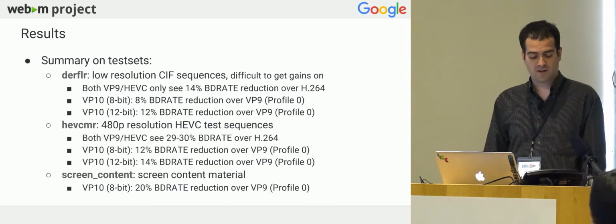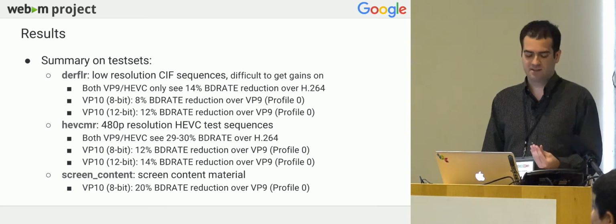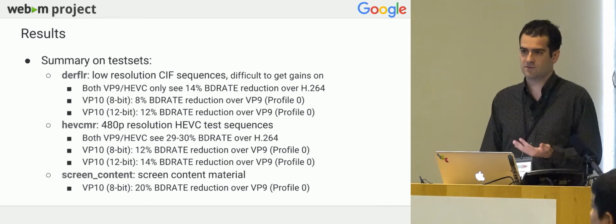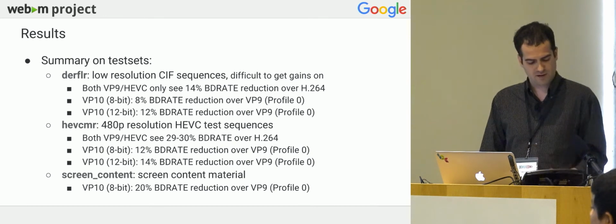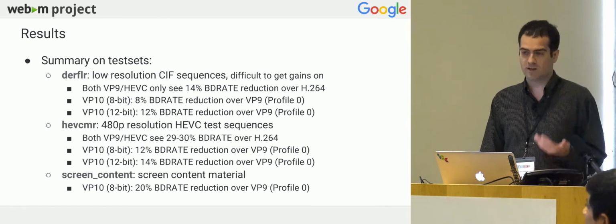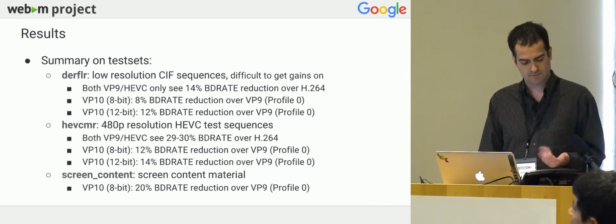So results so far. On low resolution videos, VP9 and HEVC only see about a 14% rate reduction compared to 264. Like I said, low resolution is really tricky. For VP10 8-bit, we're seeing an 8% reduction so far, and we're already up to 12% with VP10 12-bit.